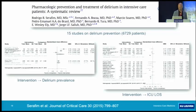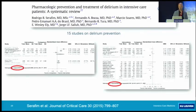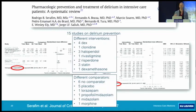Yes, certain sedatives could, but I don't think this is a very good meta-analysis, because most people look at a forest plot and they see these diamonds and then they say, okay, it works. You can't read it from there, but the statistical heterogeneity of these studies is unacceptably high. It's more than 80%. And that's the statistical heterogeneity. But I think you can't even put them together, because these are almost 15 different interventions. Dex, clonidine, haloperidol, different comparators.